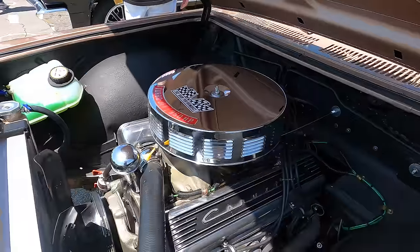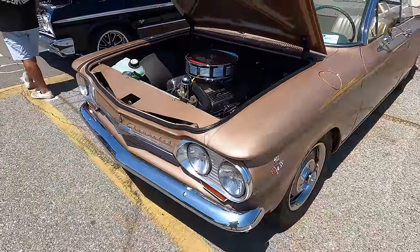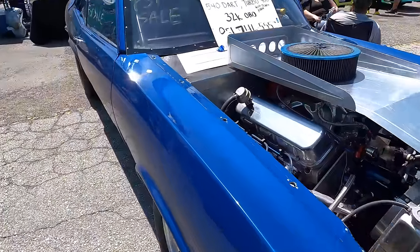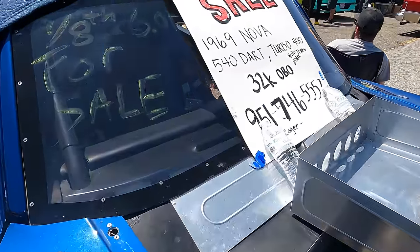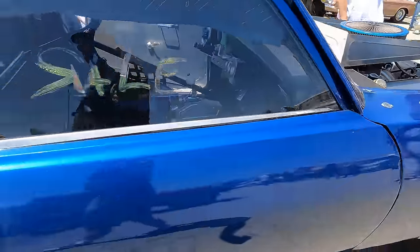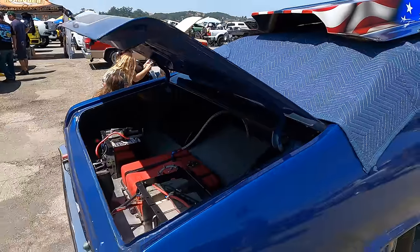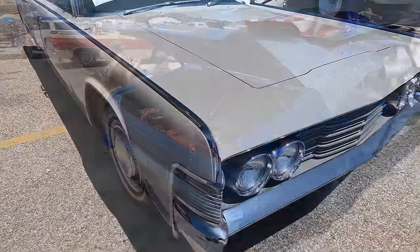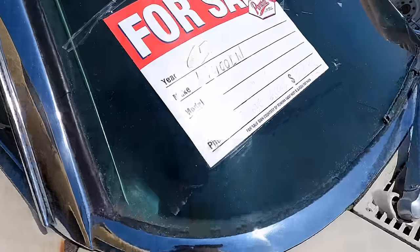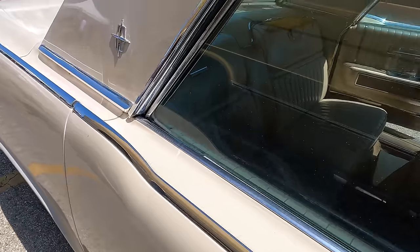Like something's been changed on there. Guess what that is? It's a V8 in the front. Of course, it's originally air cooled. And there's a '69 Nova drag car, 32,000. Very patriotic theme. A '65 Continental, 23,000. Not sure if it's going to show up. It's pretty sunny right now, so.